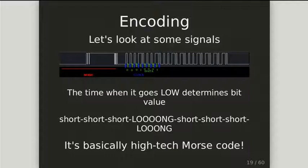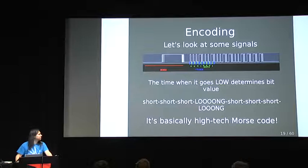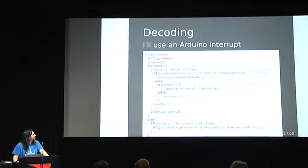We can recover the signal by just measuring the times at which the blue marks over there are, so the times when the clock goes up, and then compare that to the times when it goes down. If it goes down before the middle point of the two clocks, it's a zero, and if it goes low after the middle point, then it's a one. And here's the code to do that. This is just an Arduino interrupt.